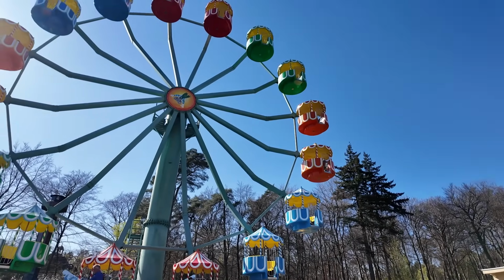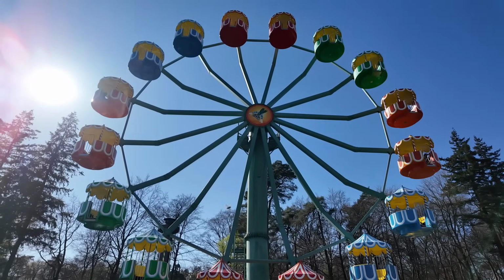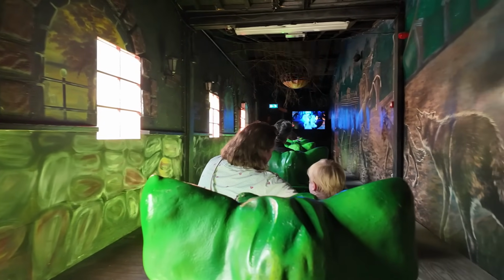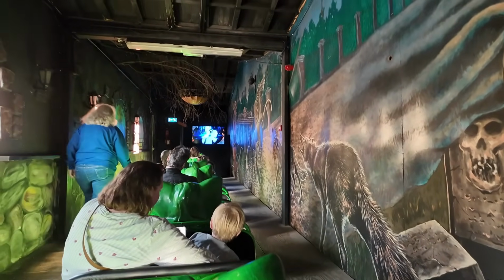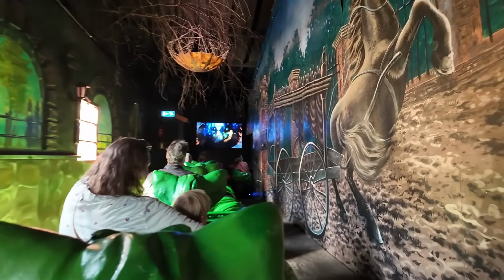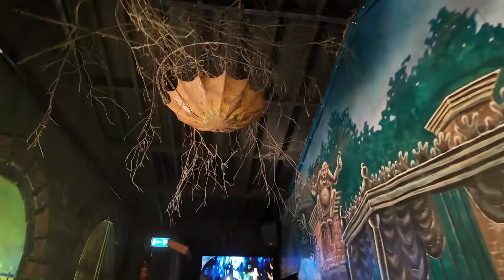Look there at the big wheel. I'd like to have done that, but we're probably going to run out of time. This might be my last ride. 4:30. Oh, that was great. I only waited about 5 minutes. I got called forward because there was one car left, so it's ideal. Like a big bird's nest.